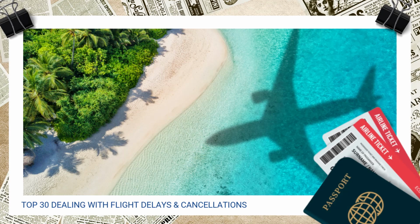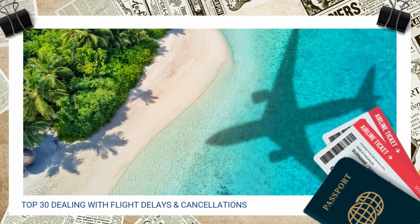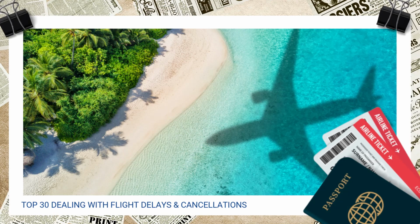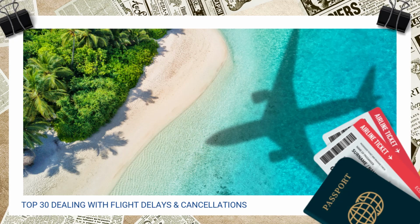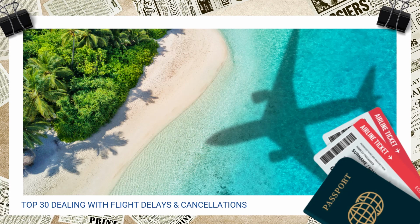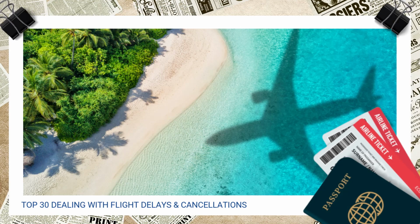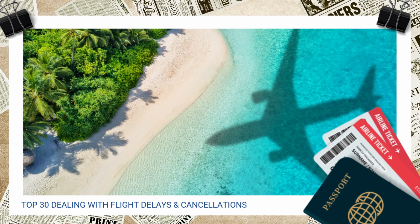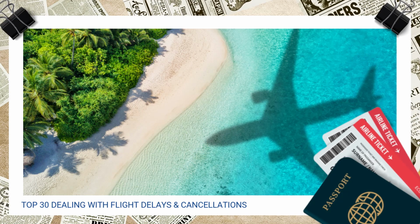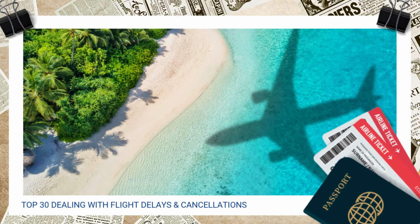13. Special considerations for families and vulnerable passengers. Families with young children. If you're traveling with children, airlines often offer more assistance during delays, especially if the cancellation is overnight. You may be entitled to additional support, such as priority boarding or special seating arrangements on the next flight. Some airlines may also have dedicated play areas for kids, so inquire about these to keep your children entertained.